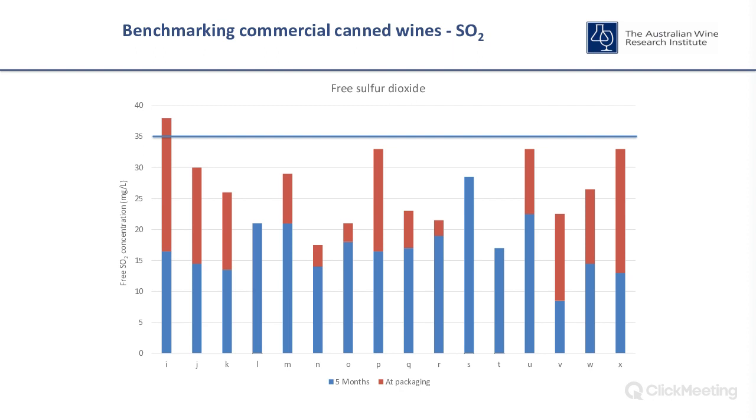These are the sulfur dioxide levels in the wines that we looked at. Most of them are sitting below that 35 milligram per litre threshold that we use as a guide for the pack tests. I think certainly with Australian producers, there's a bit of inherent caution or nervousness with SO2 because they are used to making sure that bottled wine certainly has enough sulfur dioxide to deal with any potential oxidation issues down the track. It's less of an issue with cans, as George referred to in his presentation. It's pretty much an anoxic environment.